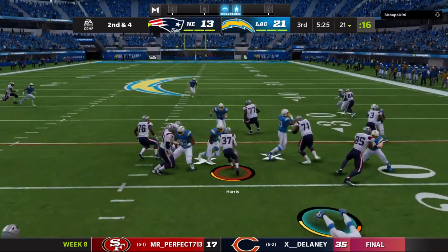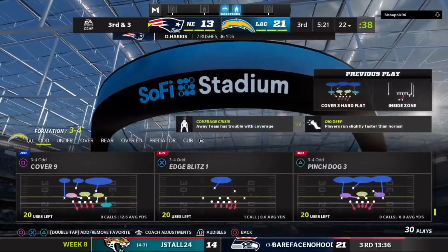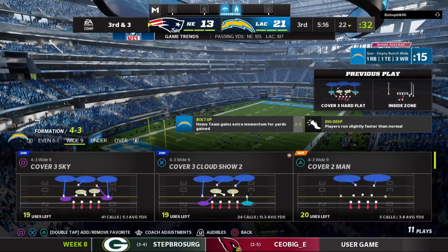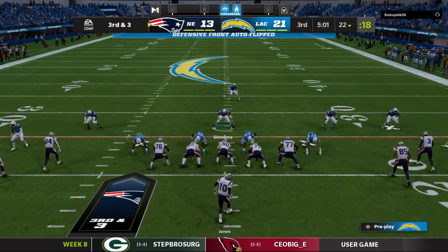On second down, this is Harris. And the window closes quickly. He'll only get up to the 22-yard line. But when you go from second and 4 to third and 3, that just tells you who won that battle on the last play, huh? Yeah, first round went to the offense, second round the defense.